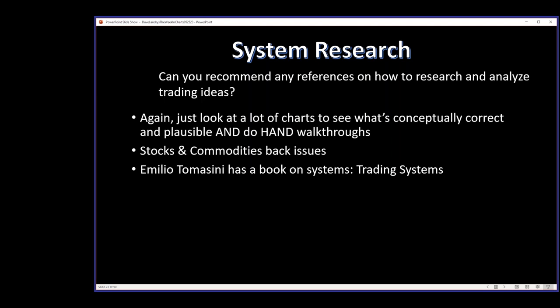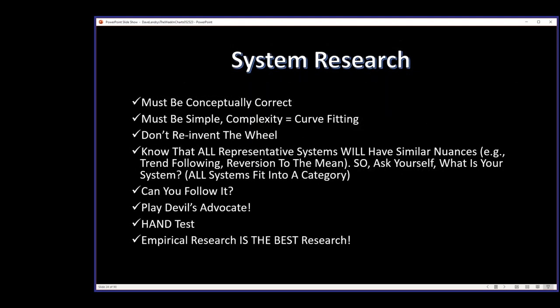Emilio Tomasini, a friend of mine from Italy, gave me a copy of his book in English when we were there, and it's called Trading Systems. I haven't found it since the move. I'd be happy to loan it out, but I don't know where it is. So that's the only book I can think of that gets into system design.